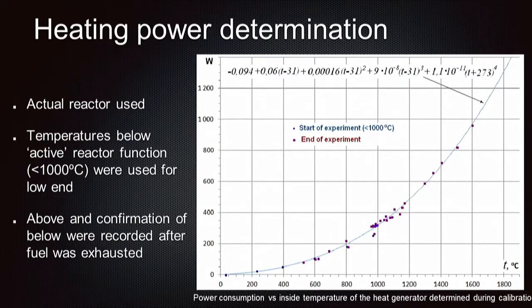And then the confirmation above and below were recorded after the fuel was exhausted. So what he did is, when the excess heat of the reactor went to 0, he then used the exact same device to see what the temperature would be as you put the power up, and also as he put the power down. So the post excess heat regime followed the same curve, even in post calibration.